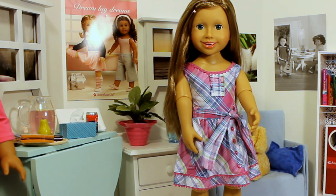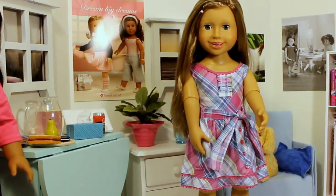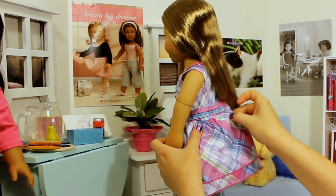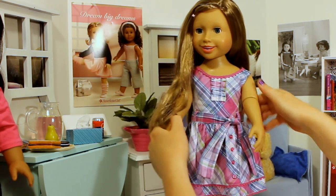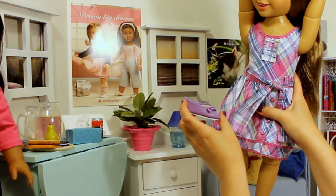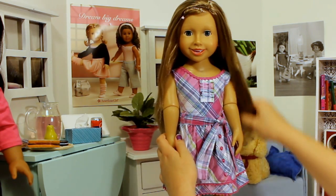All right, so here is Alexis wearing American Girl clothing. This is a dress that American Girl still has. So let's review how well she can wear American Girl items. Now she is a little bit skinnier in the waist, but I think that it's not that big of a difference, and so it still looks really good on her. She also has adorable feet, and she can fit American Girl size shoes. So, yes, she can definitely wear American Girl clothing.